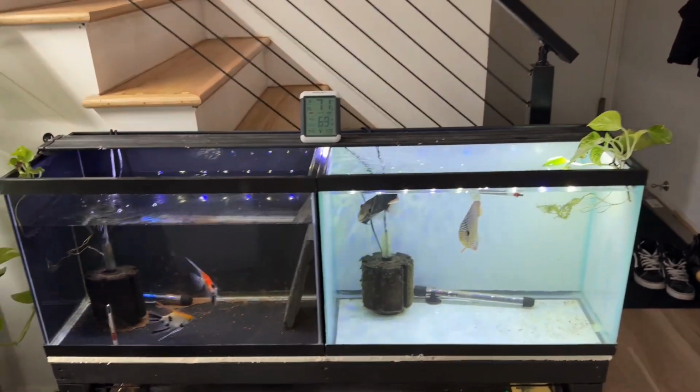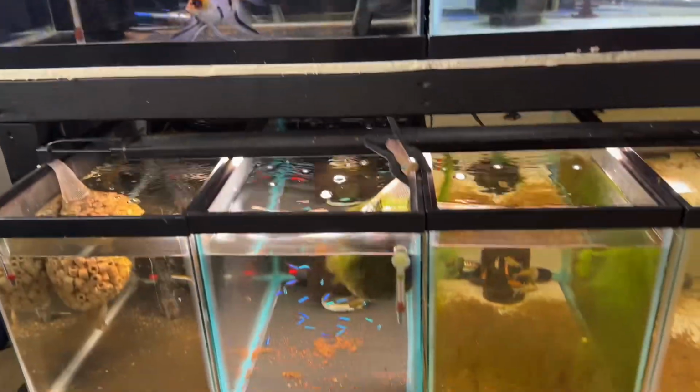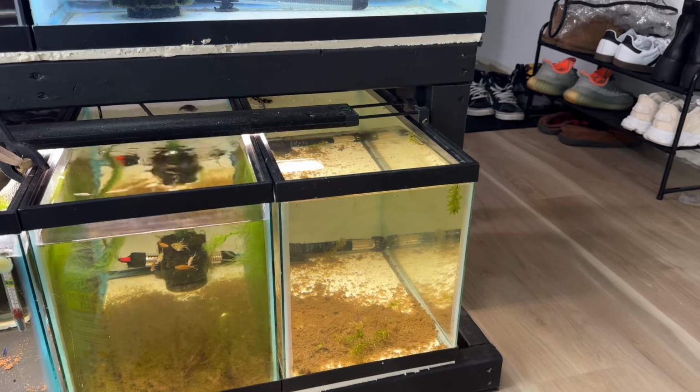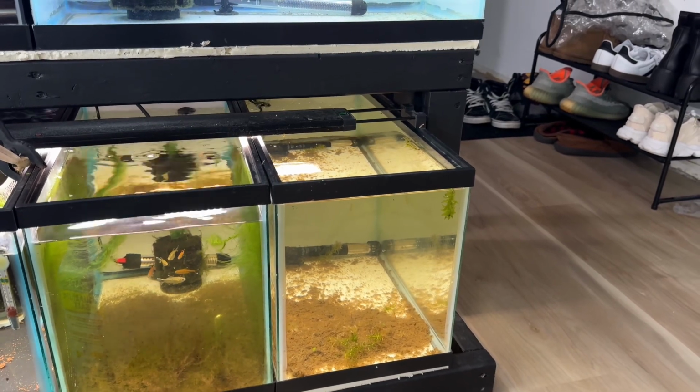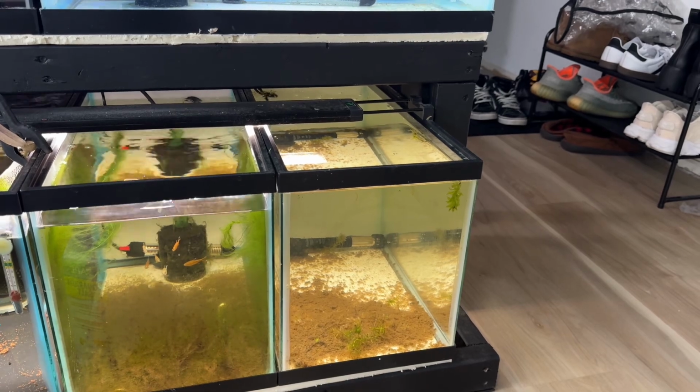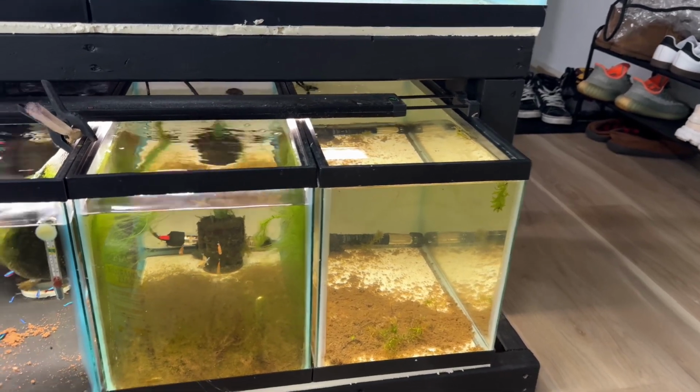But I still have these two pairs here. Down here, this tank did have my White Cloud Mountain minnows, but I did rehome them. I sold them off in an auction. So the tank is empty right now. Haven't gotten to clean it. I do need to siphon it out and everything like that, but that's that.